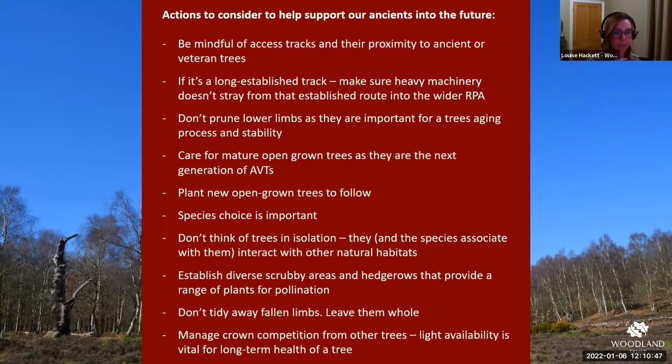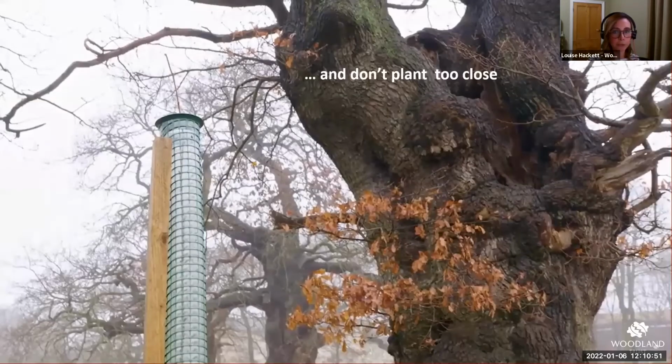And manage crown competition, because light availability is really important. And also don't plant too close. It's really tempting to plant a next generation right next to some of our ancient veterans, but don't forget that tree has got to mature as well, and it will probably reach maturity whilst your ancient veteran is still alive, and then form competition issues. So give these trees space, including with next generations.